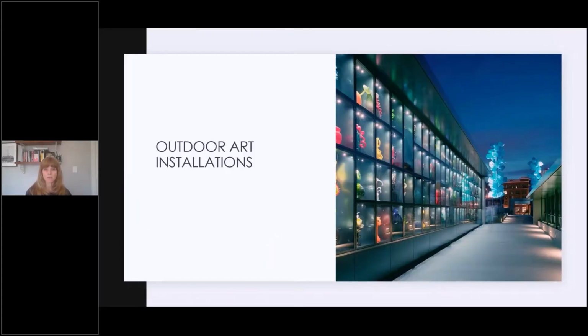Another thing that's great is for doing art appreciation, outdoor art installations. This is a picture of the Chihuly Bridge of Glass in Tacoma. But just taking them to outdoor art installations is a great way to appreciate art. And I know several times when I've gone to art museums, my children have actually enjoyed walking around outside looking at the different sculptures and outdoor art, in some ways more than the inside of the museum, and it's prompted really good conversations about art.